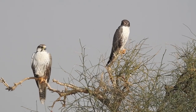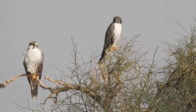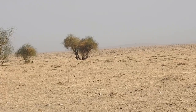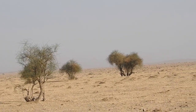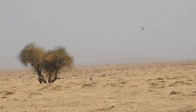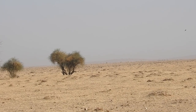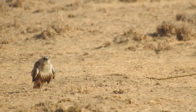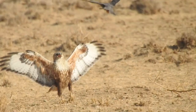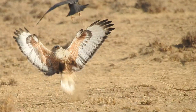This pair of Laggar Falcons may not agree to share their territory with others. And therefore, they just ignore the size of the opponent. It may be double their size, as in the case of this long-legged buzzard. In front of their repeated and fast charges, this buzzard is really helpless.